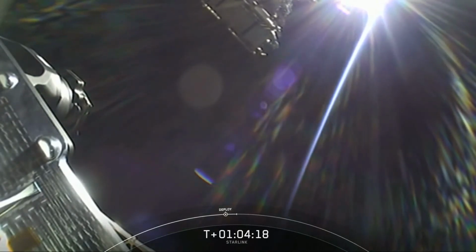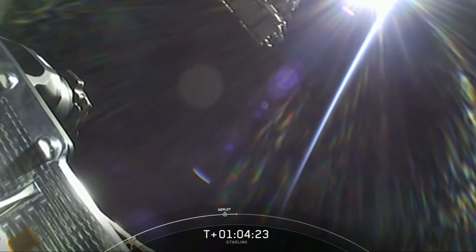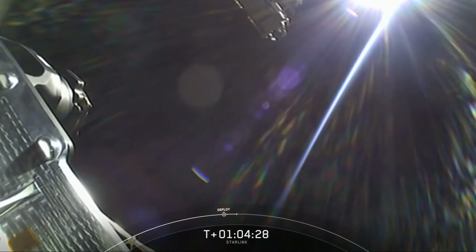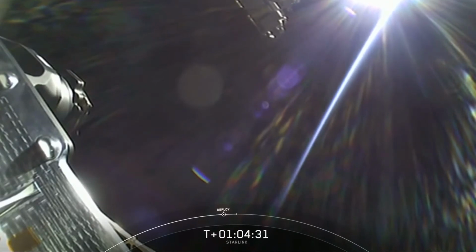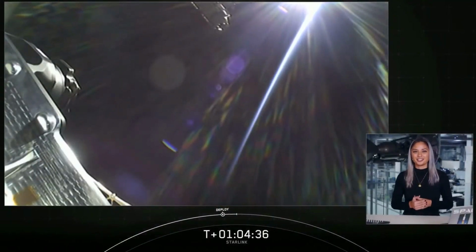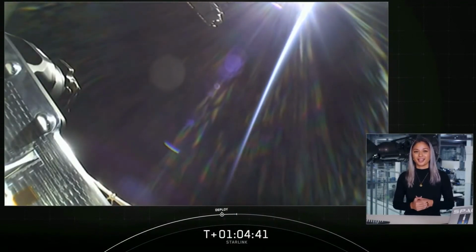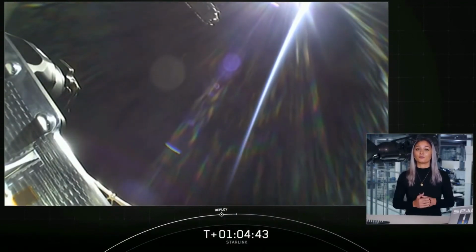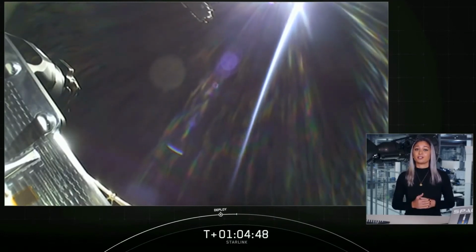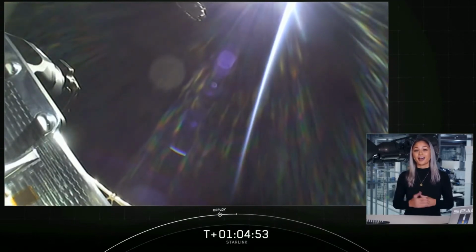The Starlink satellites will soon deploy their single solar array, and over the course of a few weeks, they will distance themselves from each other and use their onboard ion thrusters powered by krypton to make their way to their operational orbit. And that brings our webcast to a close. As a reminder, today's launch marks SpaceX's 100th successful flight of a Falcon rocket since Falcon 1 first flew to orbit in 2008. To date, SpaceX has landed Falcon's first stage rocket booster 63 times and reflown boosters 45 times.